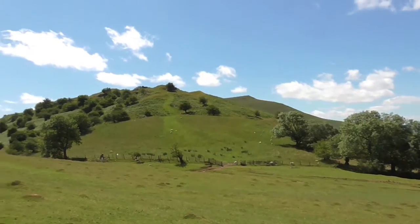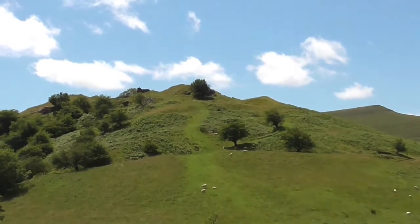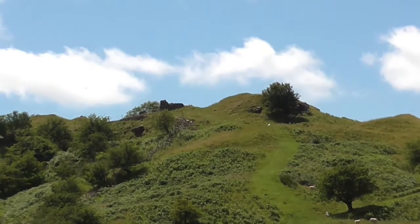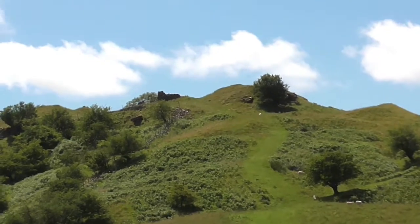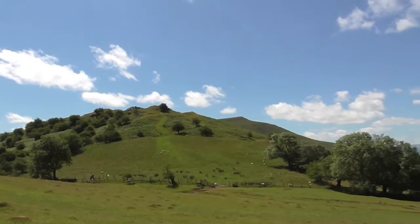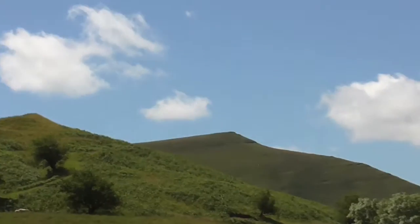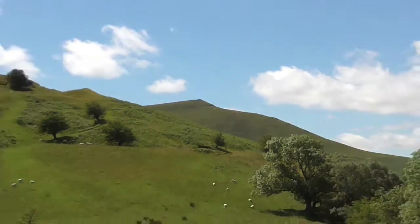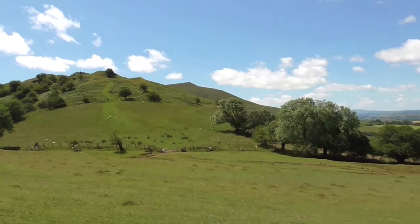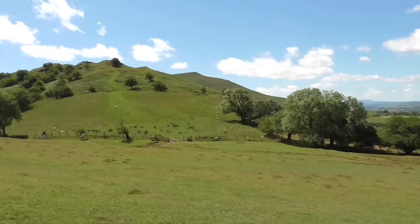But that there is Castle Dinas, which is a Norman castle. Well, there's not much left of it now, almost nothing, but it was a Norman castle, so that's quite cool. I've been up there before, I'm not going up there today. That's a mountain in the background that I can't quite pronounce in Welsh, but that's where the start point is. I'll just show you on the map in a sec.